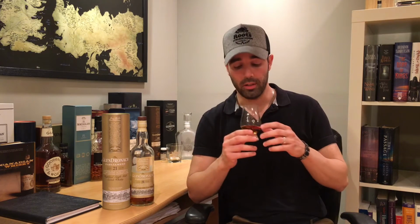This is bottled at 48%. Okay, so like I think I mentioned that earlier, but it's pretty hefty in alcohol. But that does not at all come through on the nose. Okay, does not come through at all. So smooth, so sweet.